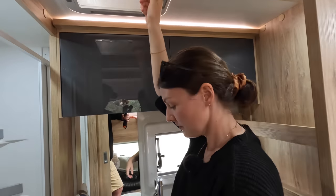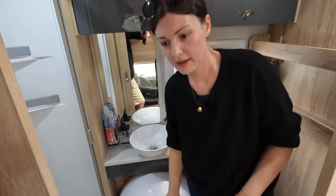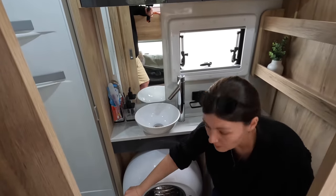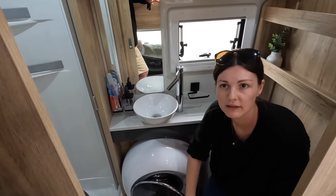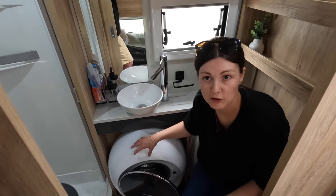Down here, we've got the Camec, I think it's a 2.5 kilo washing machine. We haven't tested it yet, but from what we're hearing, they're quite efficient on water, more so than I would have thought. I think I've heard 20 litres. We'll test that, but I think it's 20 litres and you can do a quick 20 minute wash.